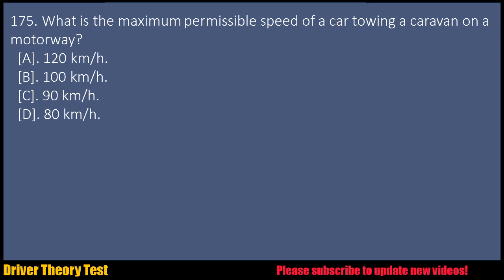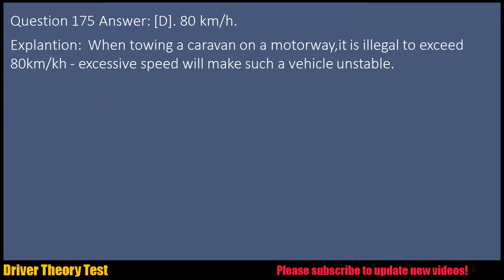Question 175. What is the maximum permissible speed of a car towing a caravan on a motorway? A. 120 km per hour. B. 100 km per hour. C. 90 km per hour. D. 80 km per hour. Question 175. Answer D. 80 km per hour. Explanation. When towing a caravan on a motorway, it is illegal to exceed 80 km/h. Excessive speed will make such a vehicle unstable.